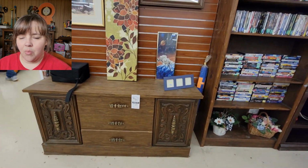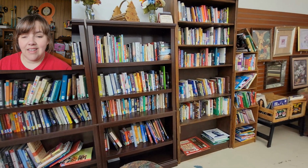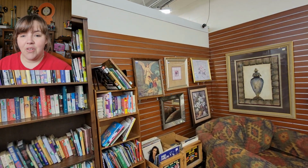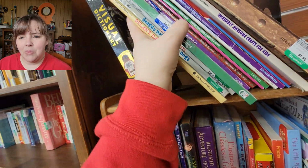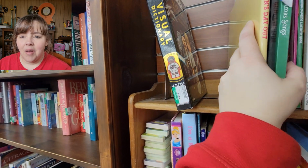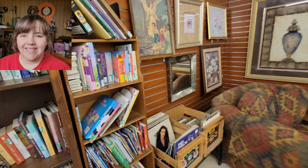And then this is where they have their movies and their books and records and things like that. And some more artwork. And then they have their little furniture display, like a little living room. It's so cute. I looked at this book here. The figurine in it was missing, which I kind of figured it would be. So I thought it would be neat.